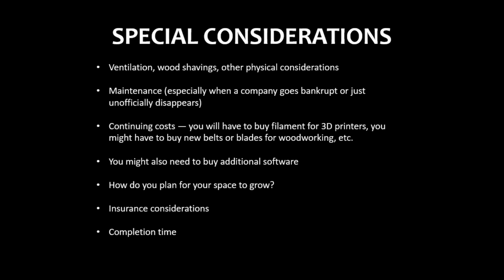How are you going to plan for your space to grow? If it's very popular, your people might demand more. So how are you going to accommodate them if you're buying additional devices?